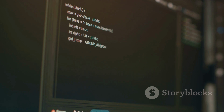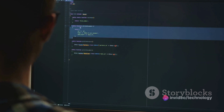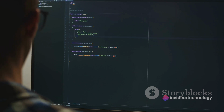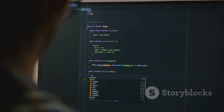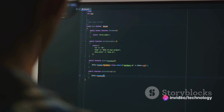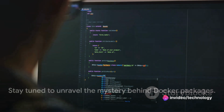in setting up environments. Docker packages are like magic toolboxes, empowering developers and IT professionals to focus on what they do best: creating and managing amazing applications. So, whether you're a seasoned developer or a curious newbie, Docker packages hold immense value for you. Stay tuned to unravel the mystery behind Docker packages.